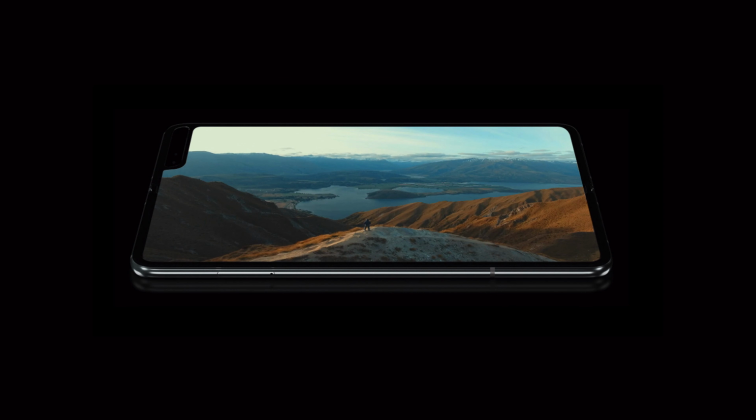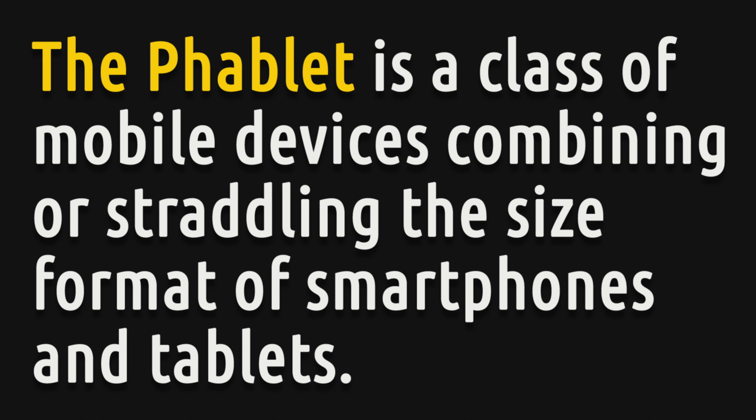And now that we're talking about bendable phones, when you open that phone, it has a bigger screen. So is it still a phone, or is it between a phone and a tablet? Something that we call a phablet. The phablet is a class of mobile devices combining or straddling the size format of smartphones and tablets. That was a term they used to use for a phone that has a bigger screen than the normal screen. So I'm all in for innovation, but like I said, who's asking for these kinds of devices?